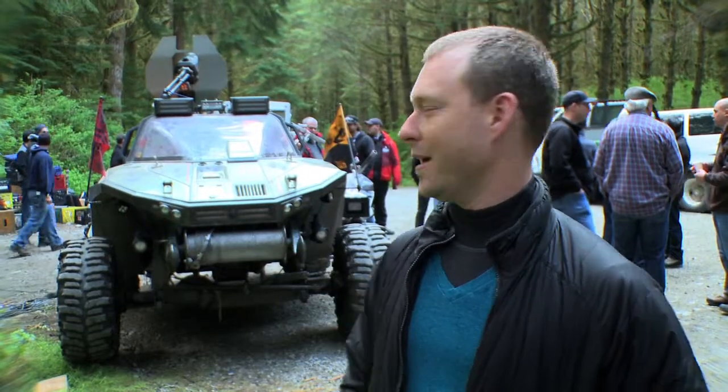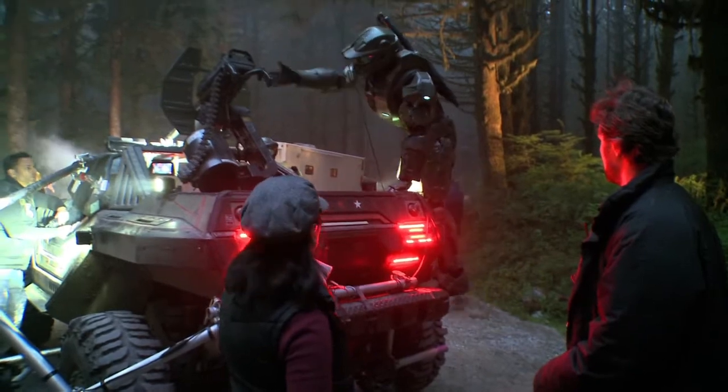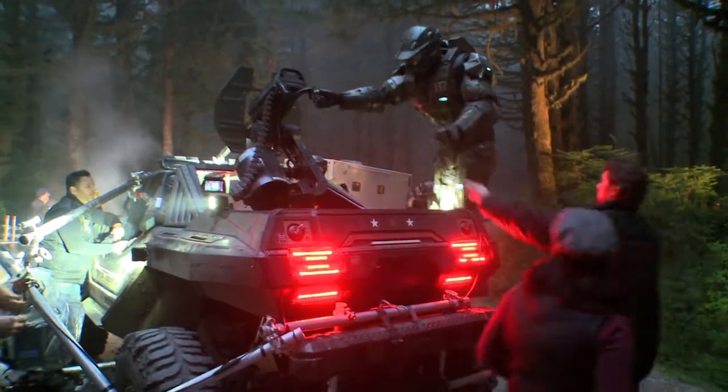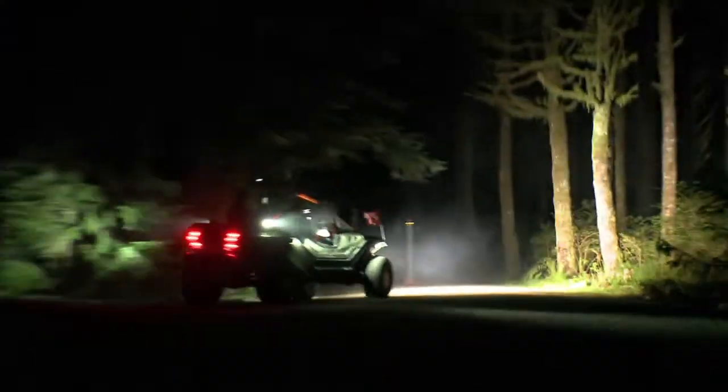And the Chief is obviously doing what Chief does best, which is stand on the back of the Warthog and shoot everybody and look like a badass. I mean, that Warthog is such a cool vehicle. This guy's brought it all the way up from New Zealand, and next thing you know, I'm strapped on the back with a 50 cal gun, holding on, ripping down the road, doing 50+ miles an hour, sliding around corners. It was just a lot of fun.